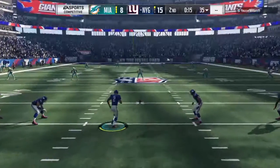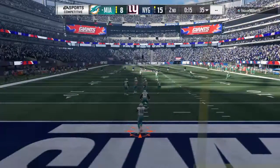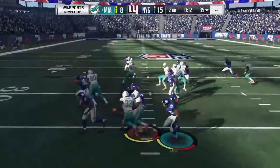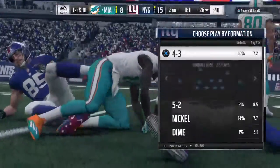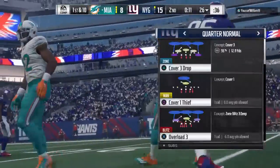Rosas now to kick this one away. Fielded about a yard deep, and he'll take it up past the 25 to the 26-yard line. The Dolphins offense now ready to go back out onto the field.